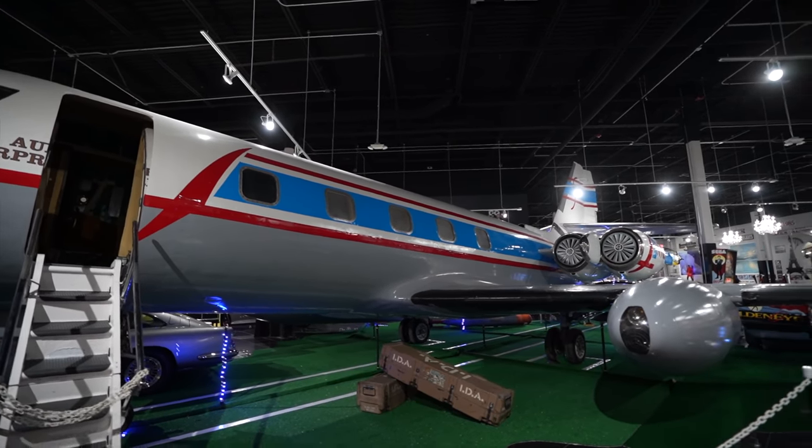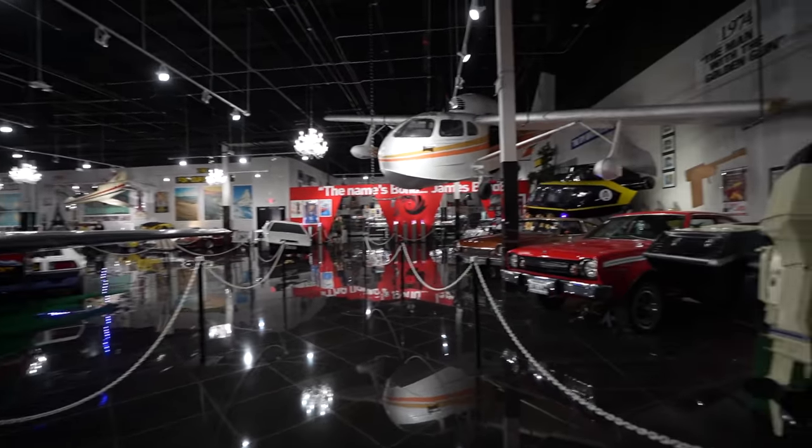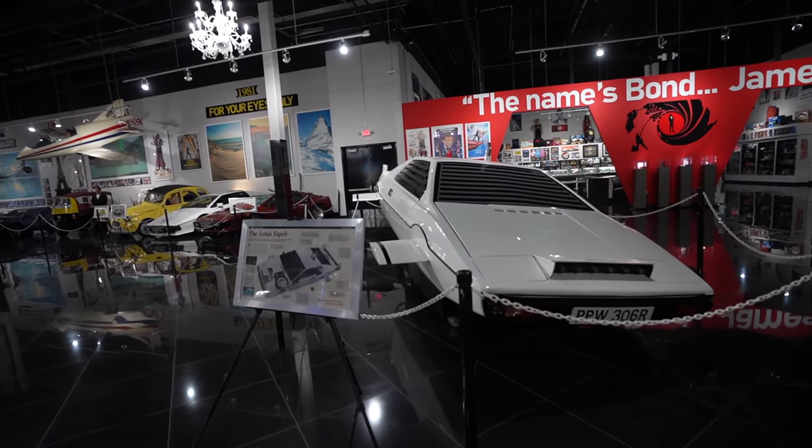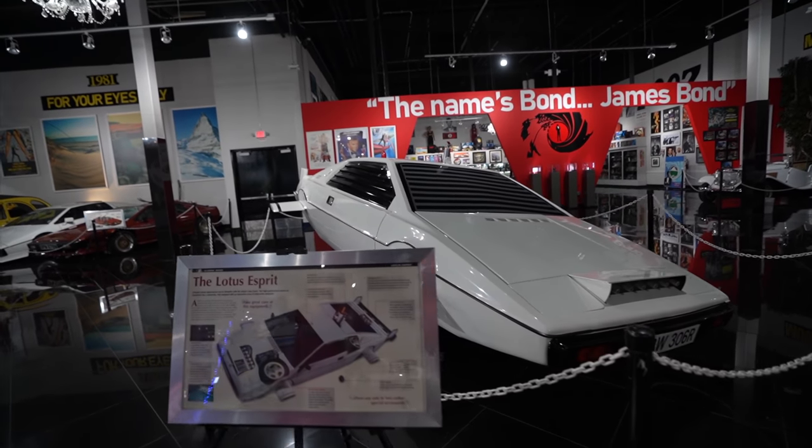This is Goldfinger. Goldfinger and Dr. No. The Goldfinger, Dr. No plane. Okay, my gosh. This one is kind of neat, though. Yes. It's the ultimate restaurant. In the movie, the Lotus jumps off the bridge and turns into a submarine.